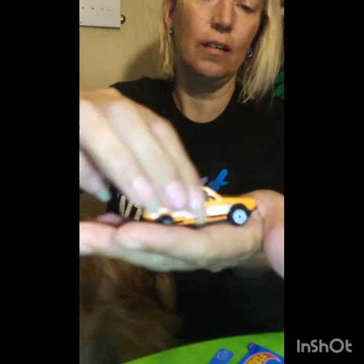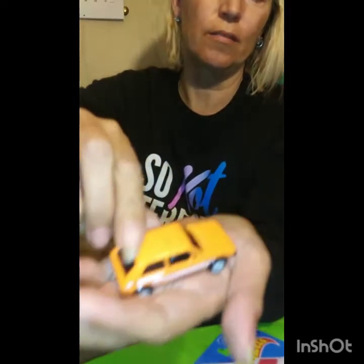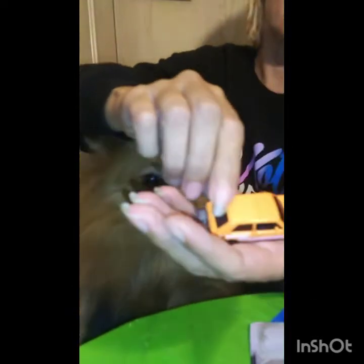And then my next one is a Volkswagen Golf MK1. All right, a new Matchbox, a 2020 Matchbox. Okay. All right. That one's cute. It's cute. Small little car. Reminds me of back in the day, but it's got a little sunroof, pretend sunroof on it. So. Zach, you think it's cute? Yep.